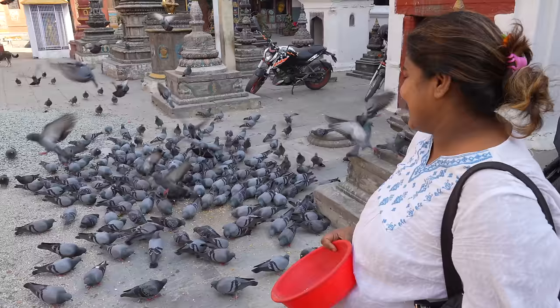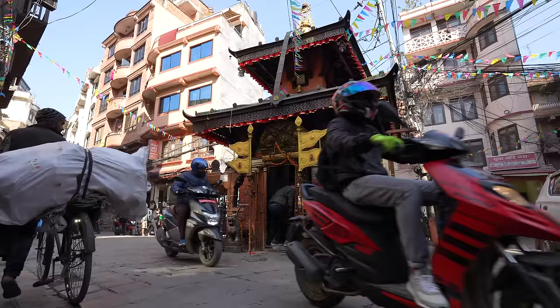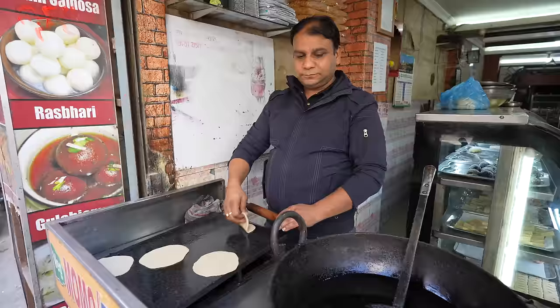The reason there's so many pigeons is because they like to feed them. You can buy a little bit of corn here and come feed them. Kind of sets a really cool atmosphere. Man, there is a ton of these guys. And you turn one corner and you're back out in the chaos. It is quite a contrast between very peaceful and very not peaceful at all.